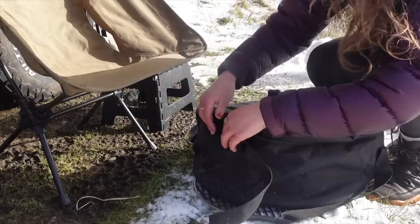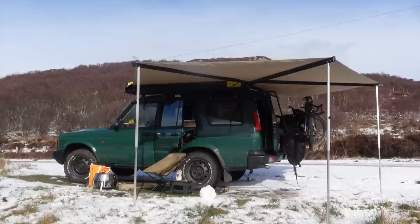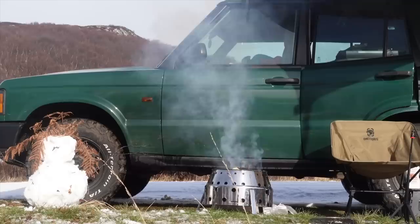The most simple and chilled mornings are usually the best ones. Just appreciating where I am, how beautiful the weather finally is, and the joys of lighting a fire and cooking your breakfast on it. As well as making a snowman for some one-sided conversations.